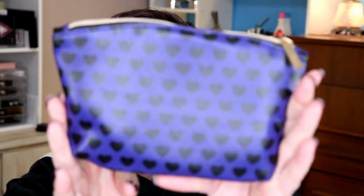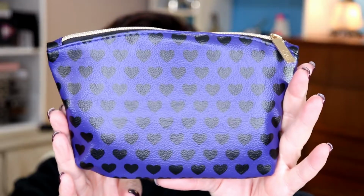My Ipsy bag is here. Yeah, so I did look at the spoilers, but I forgot what's in there. Ooh! So this bag totally brings me back to the 80s, maybe early 90s when I was a kid. Alright, let's see what's in here.